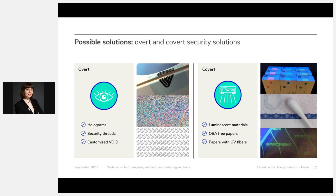OBA-free papers, so papers without optical brightening agents. Usually, if you put the UV lamp and the black light against a white object, a white paper, it will glow. Those papers are OBA free, so the moment when you put the lamp on, they will not glow in the dark and under the black light. This allows you to put, for example, a luminescent print over it. And of course, papers with UV fibers, a very similar solution here.